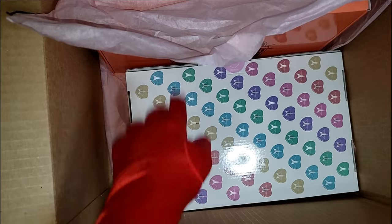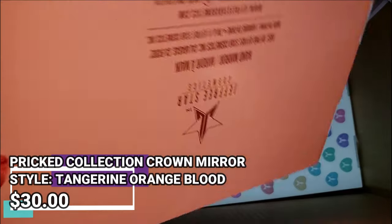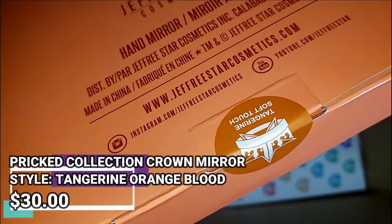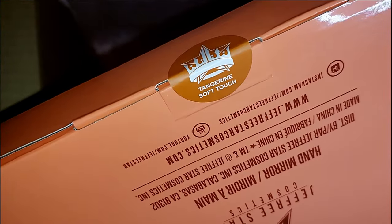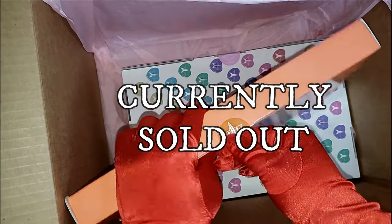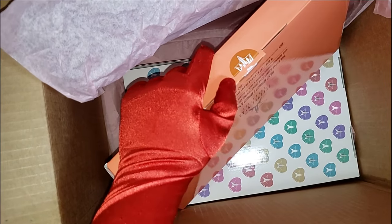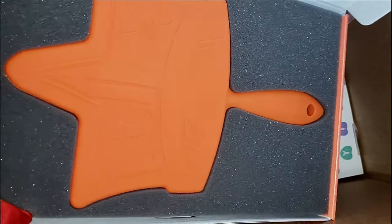Yes. Okay, so this is the sixth item and the last item in the mystery treat that we have is, of course, we do have this prick mirror. This is from the, if I'm not mistaken, this is orange. So this is from the Prick collection. And this is the tangerine soft touch. Yes. Okay, so let's just open them up. There we go, and this is how the beautiful mirror looks like. Boom! Oh, so pretty.